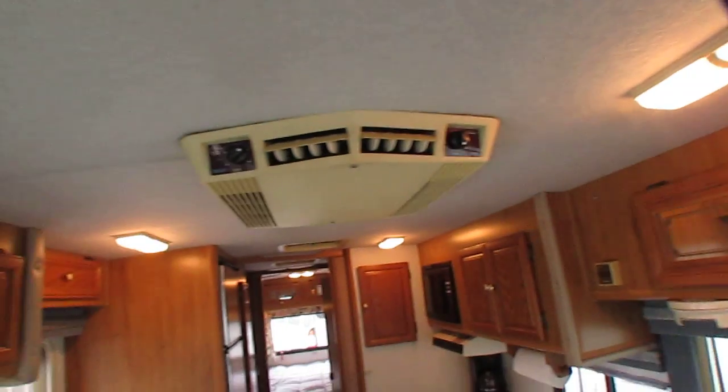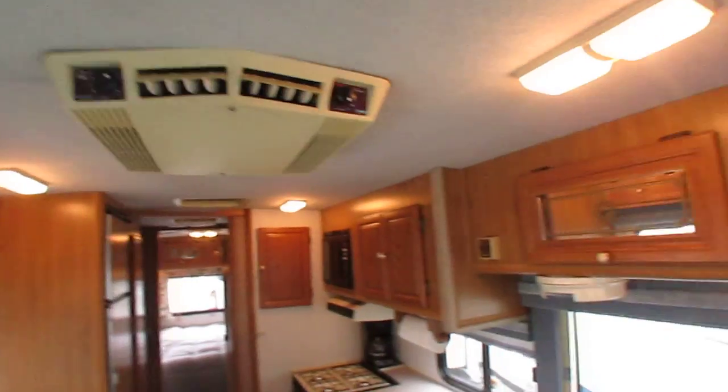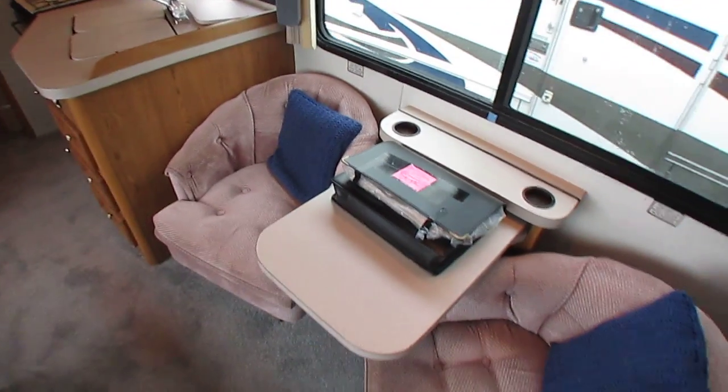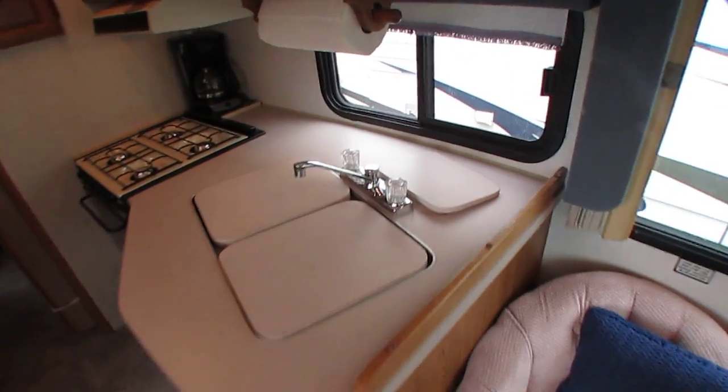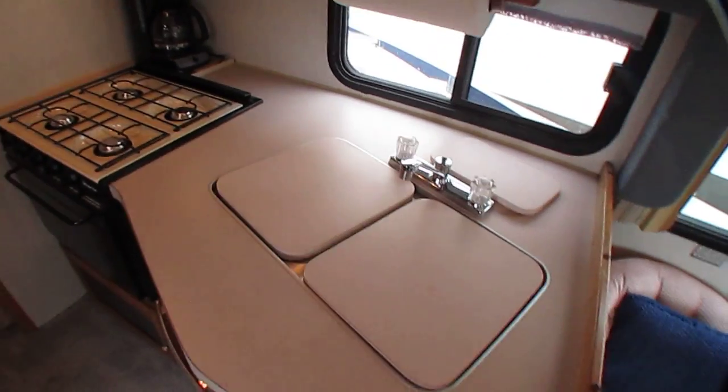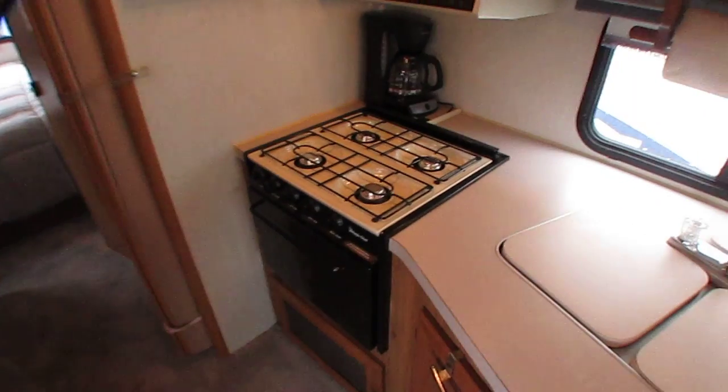This headliner, absolutely perfect, no water stains anywhere. Got the crowned roof, books and manuals. Still got all the original covers for the sink and the wastebasket. They still look great. Kind of a story behind this stove.